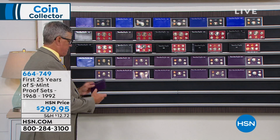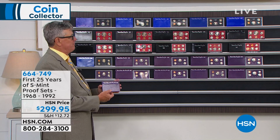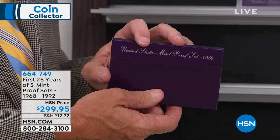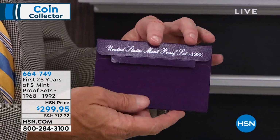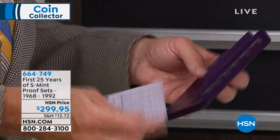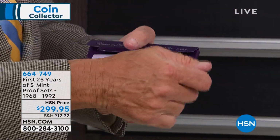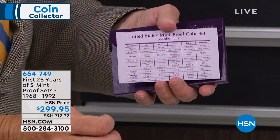So let's take a look at this. So here is the packaging. This is 1988, so this set right here is 30 years old, 31 years old. This is cardboard. Do you realize how hard it is to get this? It's as hard for us to get the boxes as it is to get the coins. Here's the original government certificate of authenticity.